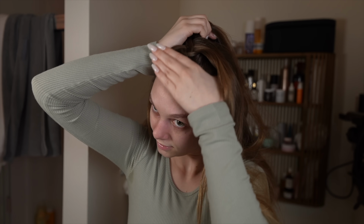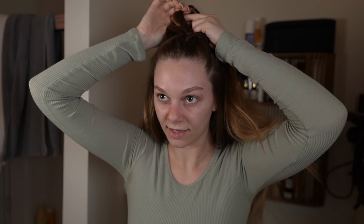This is the piece that I'm gonna add hair to. And I always just take my nails to take the sections, and I just added hair to it, and then you're going to continue with the braid. Okay, so now I'm gonna shut up and you're just gonna watch what I'm doing.